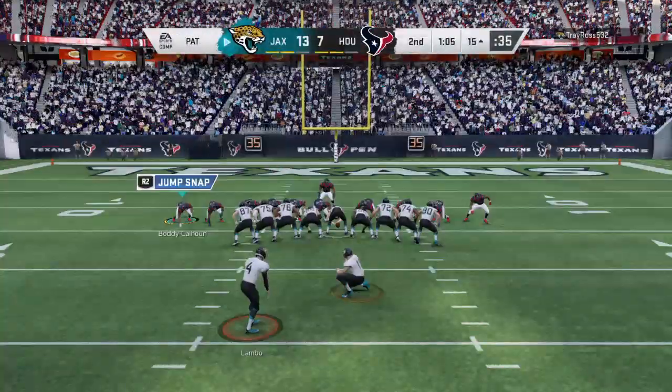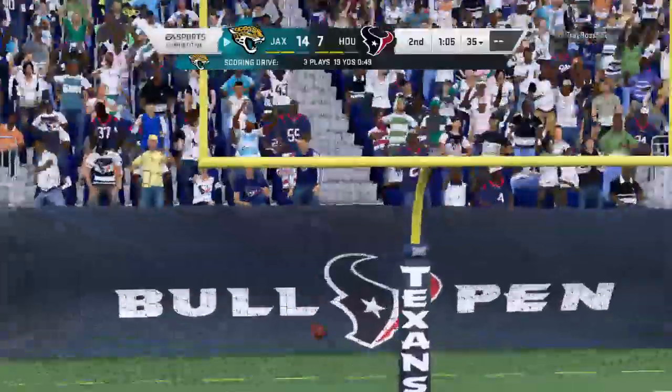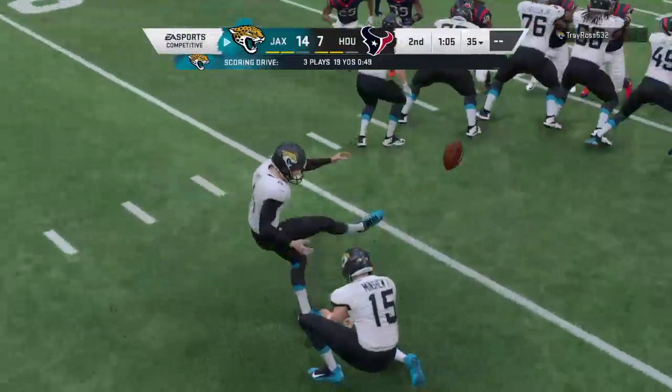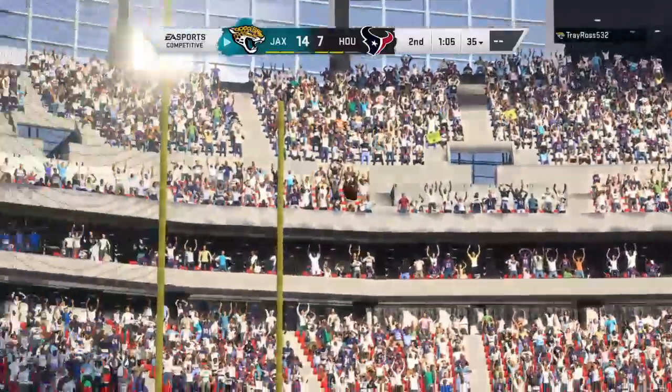Thomas rolls. He scored on the ground and through the air. And the Jaguars have taken the lead. Point after by Lambeau, up and good. And that makes the score 14-7.